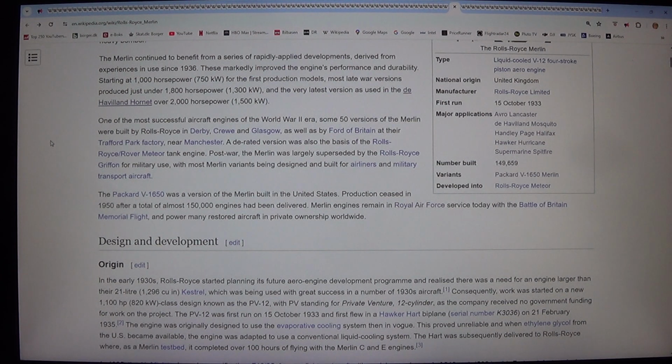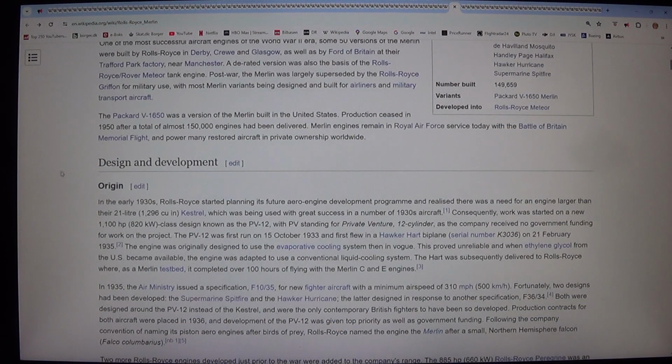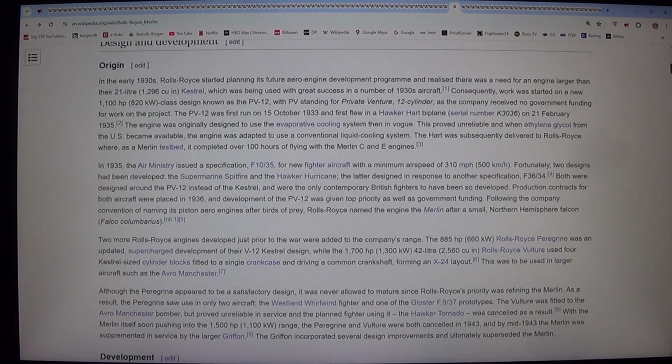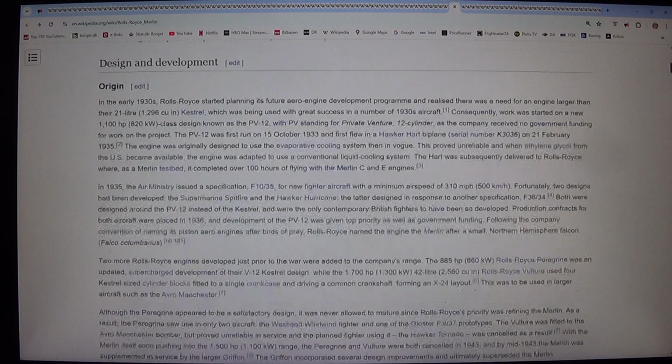Design and development. Origin. In the early 1930s, Rolls-Royce started planning its future aero engine development program and realized there was a need for an engine larger than their 21-litre, 1,296 cu in Kestrel, which was being used with great success in a number of 1930s aircraft. Consequently, work was started on a new 1,100 HP, 820 kilowatts, class design known as the PV12, with PV standing for private venture, 12-cylinder, as the company received no government funding for work on the project.